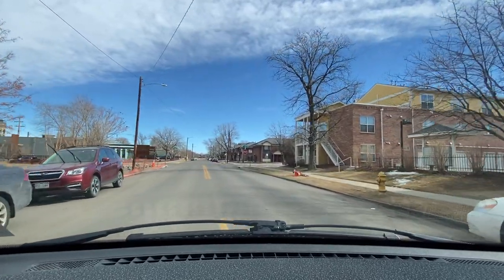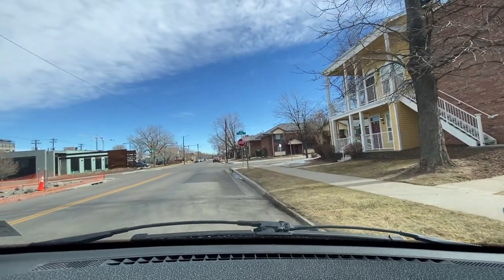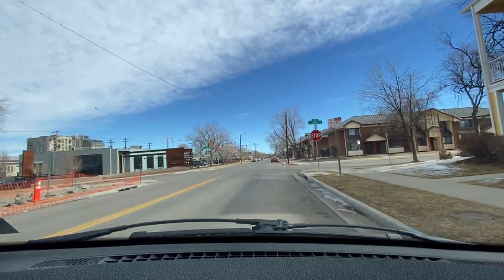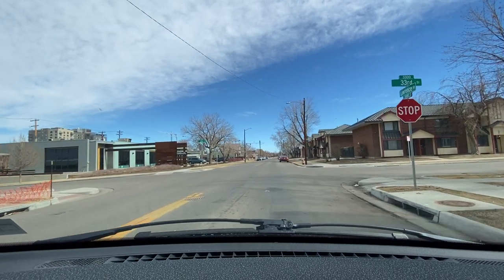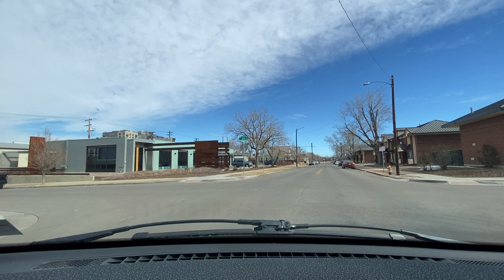Look at these rental bikes. You see these rental bikes? They be just tipping them over. They be laying everywhere throughout the city. That's kind of an eyesore after a while, seeing them everywhere. We're at 33rd and Lawrence. Look at that building across the street called Cuddle Soft. 33rd and Lawrence, Cuddle Soft.